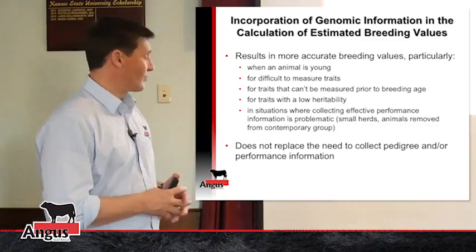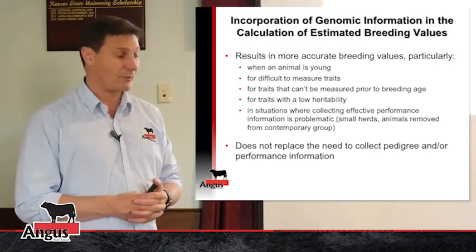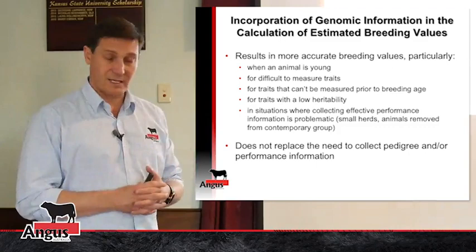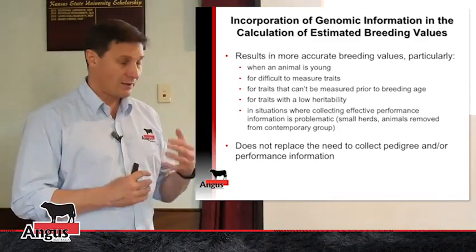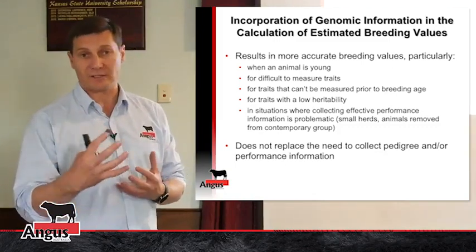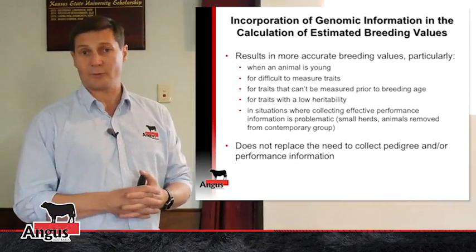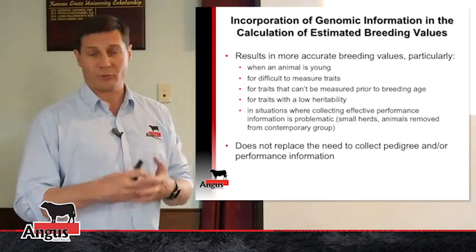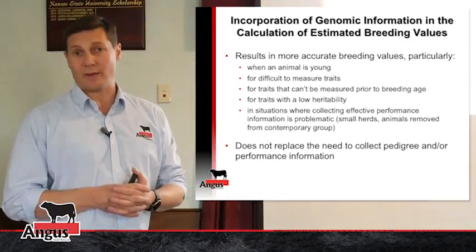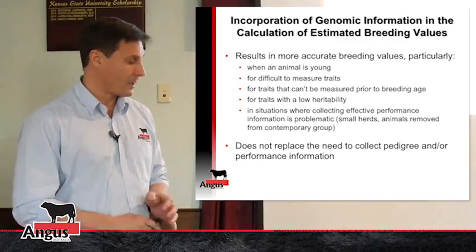So such as when animals are young, where there's limited information that has been recorded on them. For traits which are difficult to measure, for traits that can't be measured prior to breeding age, for traits with a low heritability, and in situations where it's difficult to collect effective performance information. So in smaller herds, or situations where animals have been removed from their contemporary group prior to measurement. Particularly when, say, people are using yearling bulls within their program and they can't measure the full range of traits before they split that bull out and join him.